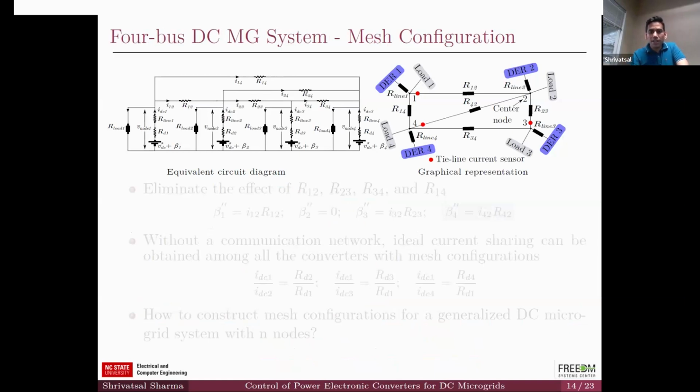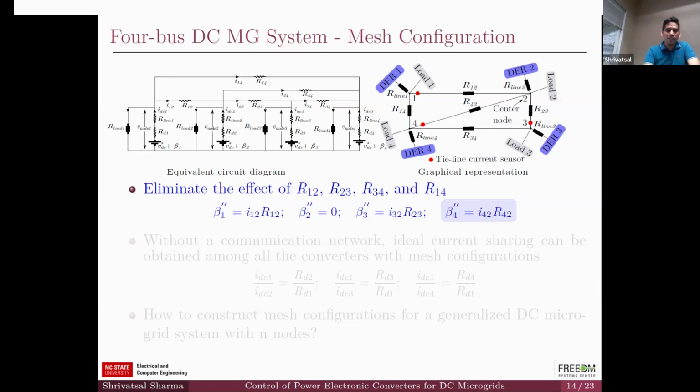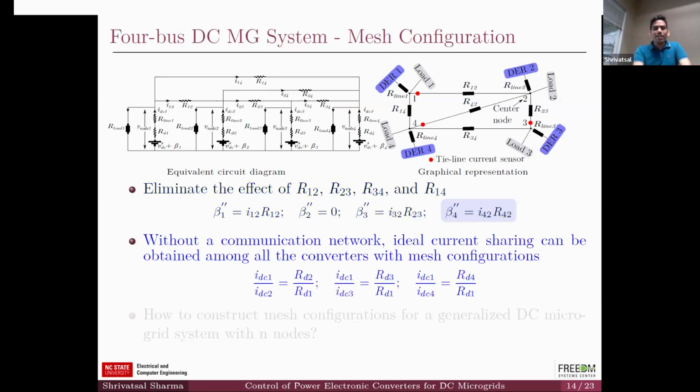For this particular example, I connected nodes 2 and 4 using a tie line, and placed an additional sensor for the tie line current on the tie line R24 or R42. The prime components are still given similarly as we did for the ring system, and the double prime components beta 1 double prime, beta 2 double prime, and beta 3 double prime are still the same as in the ring configuration. But for the converter at node 4, we can now utilize this tie line current information and substitute beta 4 double prime as the product of I42 and R42, and we can show that if we substitute all these prime and double prime components, then we can achieve current sharing among all the converters. So basically, what we learned with this study is that the ring configuration at 4 nodes has a limitation, in that we cannot achieve current sharing among all the converters, but the mesh configuration can help us overcome that limitation.